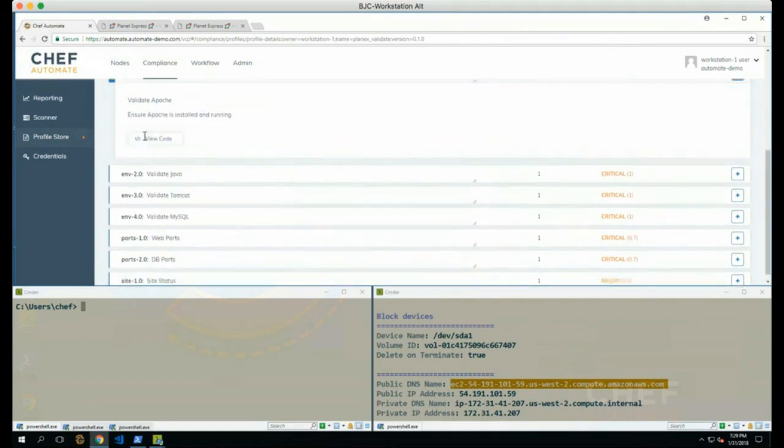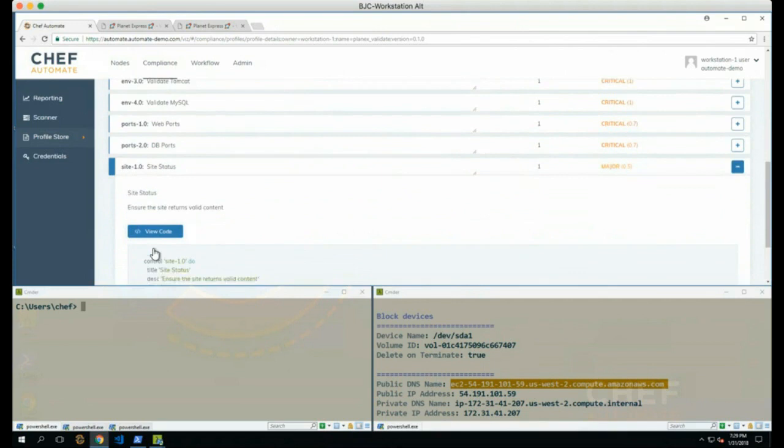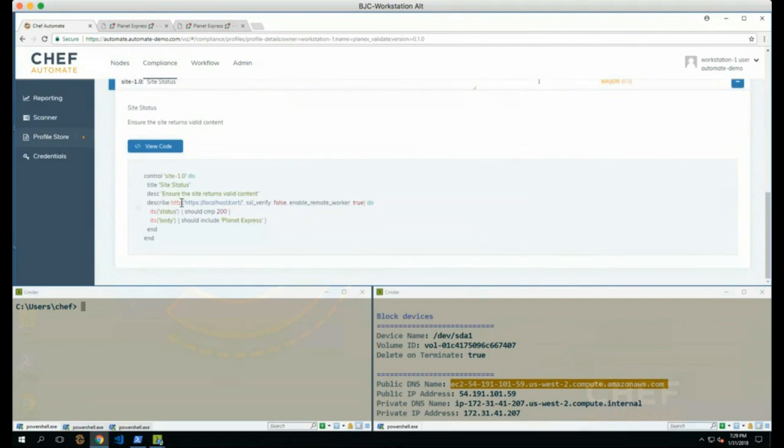We can check a lot with inspect. For another example, this site status rule is actually evaluating the content that's returned when we hit our server from the web. The HTTP resource here is going to be looking at the cart endpoint on localhost and validate whether we're getting a valid return code, 200, and whether the site body includes the text I expect, Planet Express.